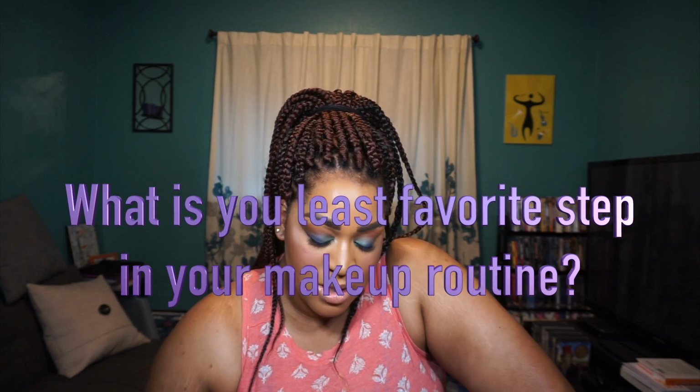Number 14, what is your least favorite step in your makeup routine? Honestly, probably my brows, because I'm a very symmetrical person. For crying out loud, I have 7 piercings in both ears. I don't do this jumbled mess where I've got one piercing in this ear but 5 in the other. No, I don't do that. I'm very symmetrical in how I like things.